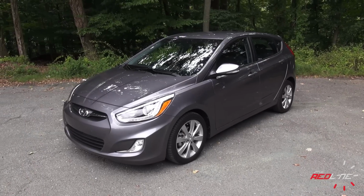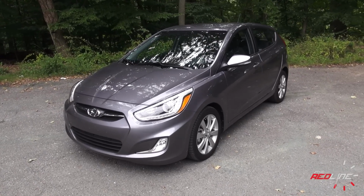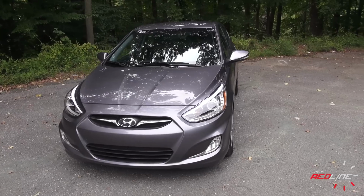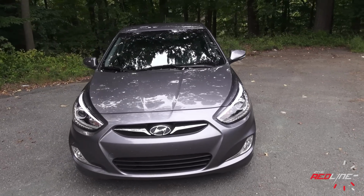Now, Hyundai is a brand that has constantly continued to impress me with each new vehicle that I drive. Today, let's take a look at the smallest offering that the company offers. This is a 2014 Hyundai Accent.